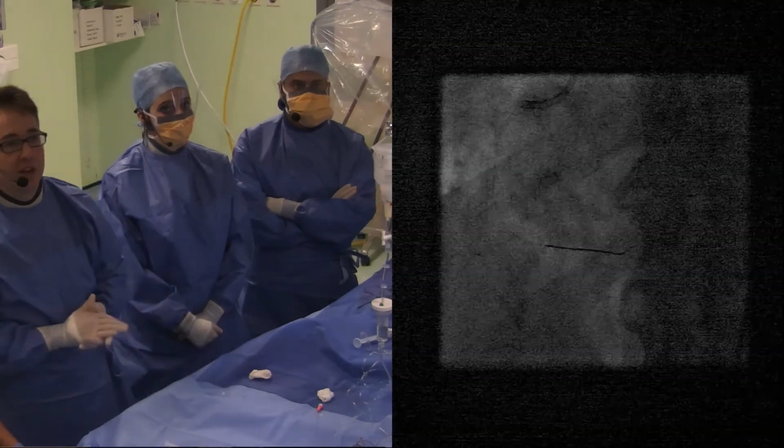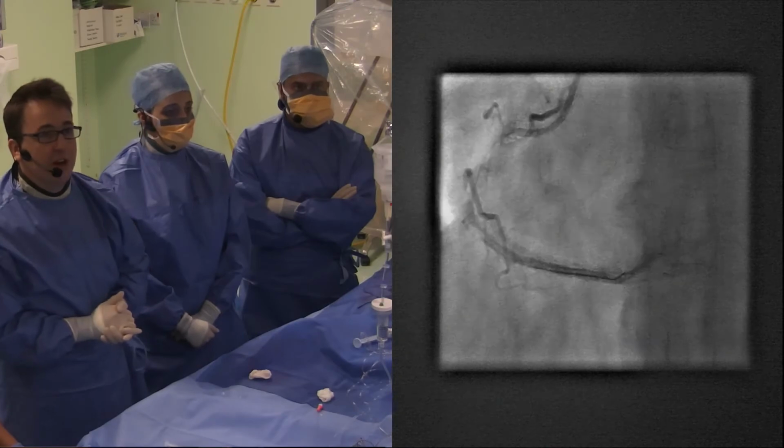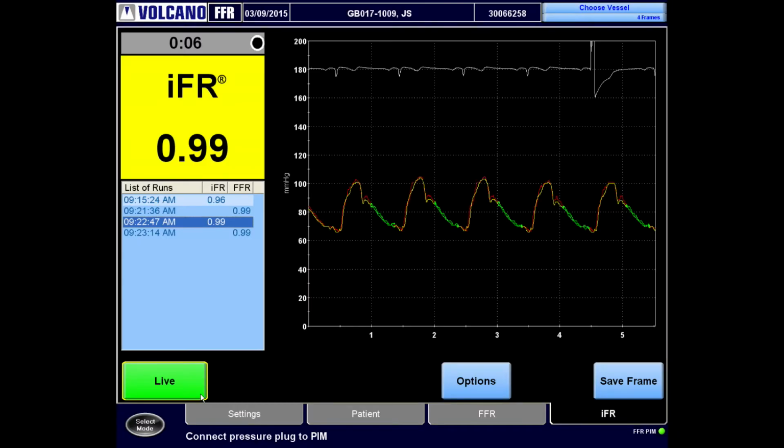And then we made a measurement, and here we're using the very latest iFR software. And if we could see the result there, you can see that here's our value, very, very normal, of 0.99.